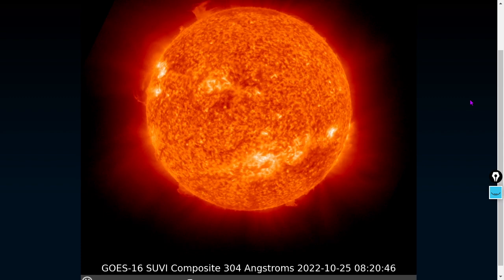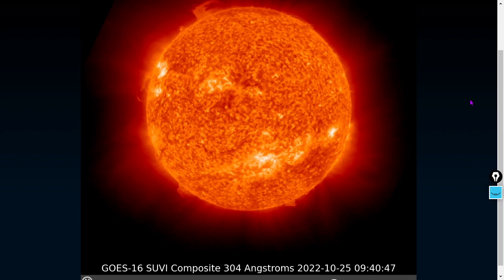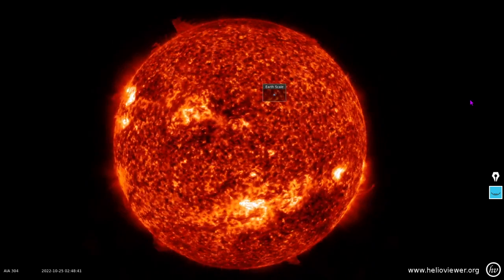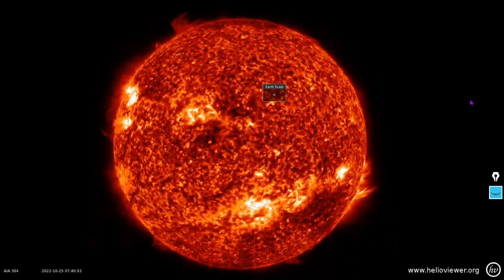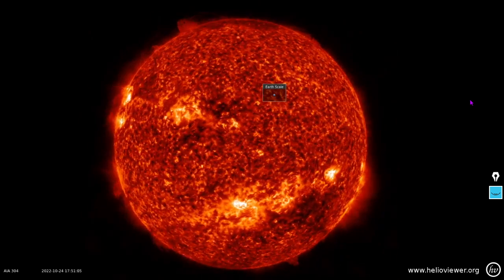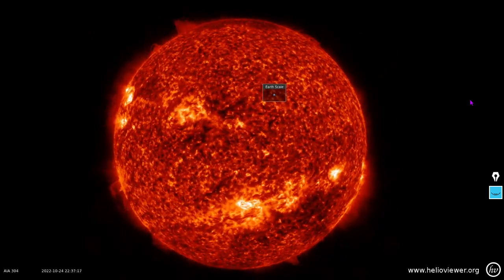That's the last about 2.5 hours there from the GOES-16 SUVI. Ionized helium wavelength there, 304 angstroms. And of course, the difference between it and the SDO is the SDO has a narrower field of view, but a higher resolution. So there's the last 24 hours from SDO in the same wavelength. Crown prominence continuing up there in the northern hemisphere.